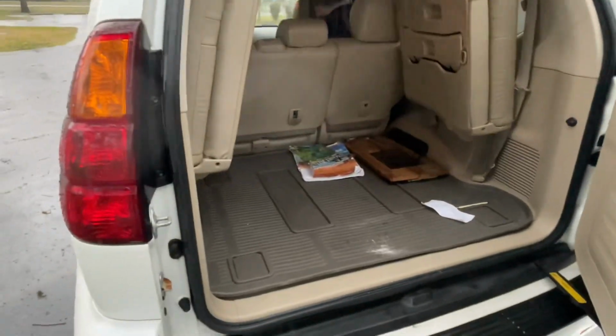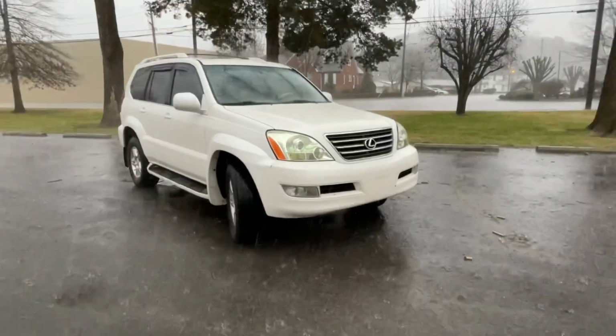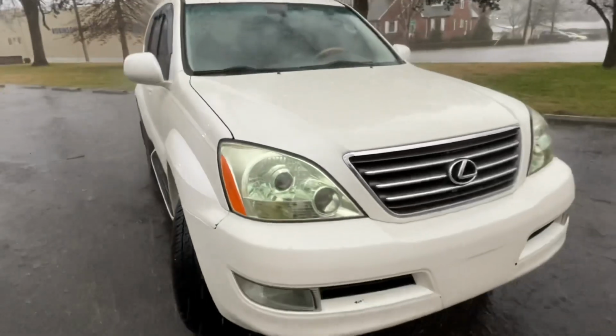Here's a shot of the trunk, or boot, as they call it in England. It's very large, about the size of a Tahoe. Here's some more exterior shots.